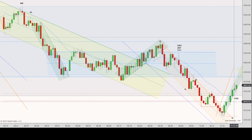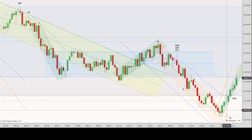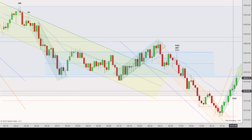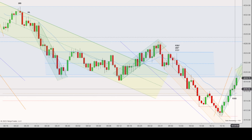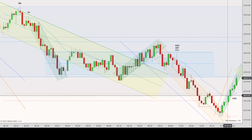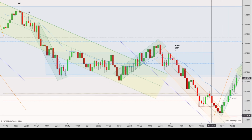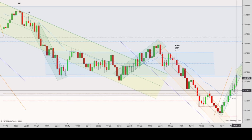Then it breaks out. I do see a failed second entry short here. So I see a new low. It's a first entry short, second entry short. The problem that I had with this particular setup is, yes, it is a failed second entry short. It kind of formed below and then completed above. If this all started above, like if the EMA was actually scooping below here, and a second entry short failure, I would have felt pretty confident taking this trade.